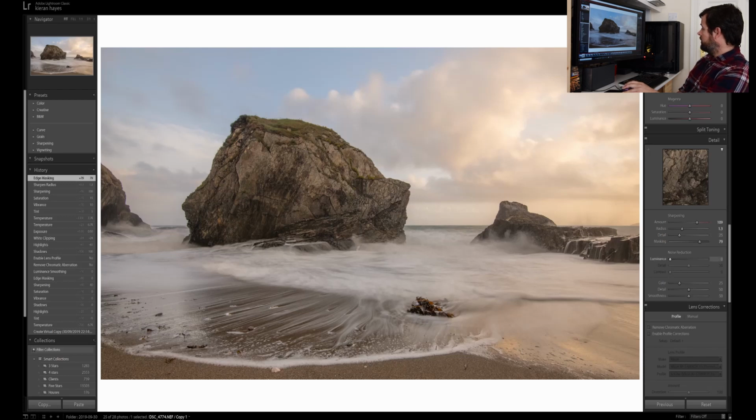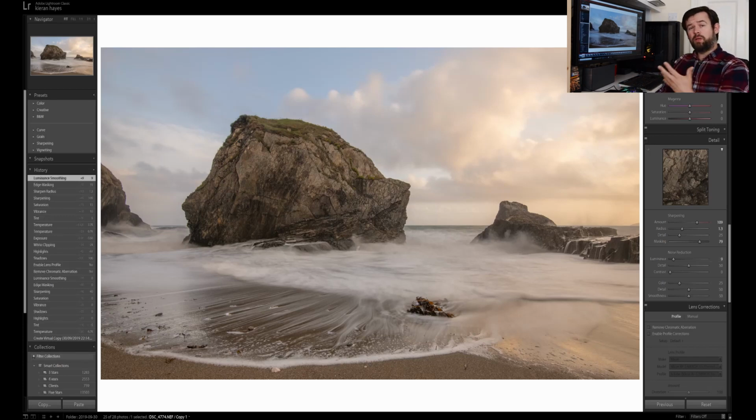So luminance noise reduction, I will bring that up. We probably bring it up around 8 or 9 or something. The reason why we don't need to bring it up that much is, as I was saying earlier, I shot this at ISO 64, so we're going to have a very low noise image. We didn't have to do a massive amount of shadow detail recovery, so the noise is going to be really low, so we don't really need to bring in noise reduction a lot. So that's basically that.